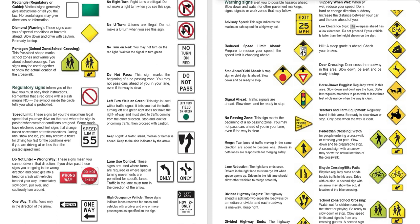Low clearance sign: the overpass ahead has a low clearance. Do not proceed if your vehicle is taller than the height shown on the sign. Hill: a steep grade is ahead. Check your brakes.